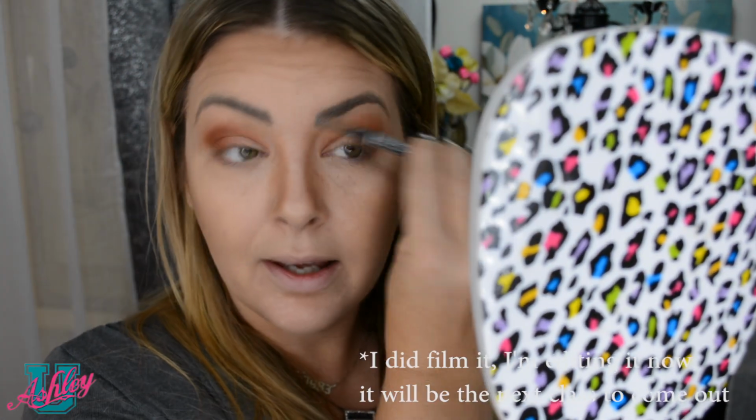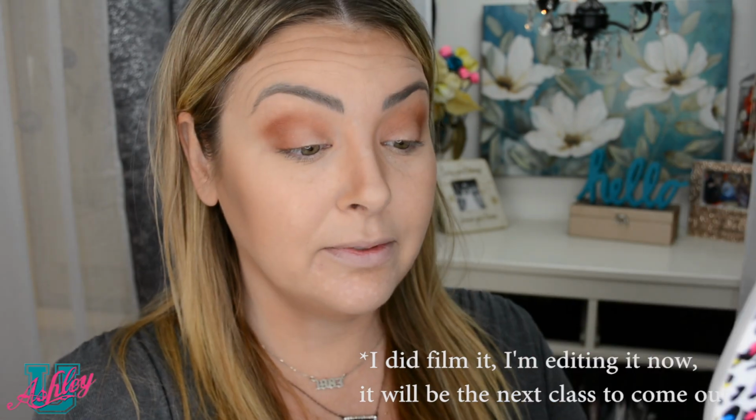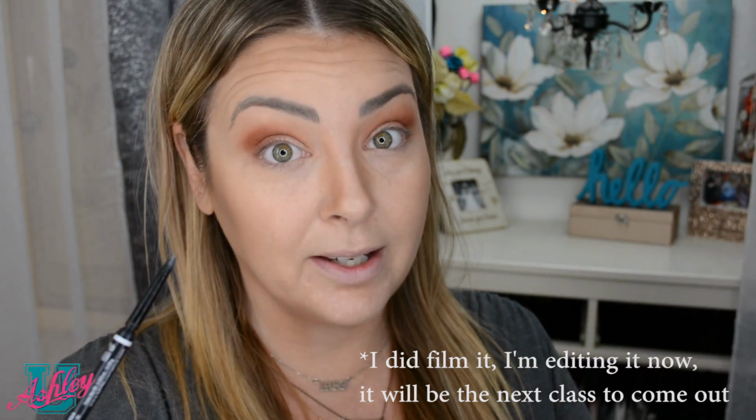I do my brows. This is the NYX Micro Brow Pencil. I really, really do like it. There's also one by CoverGirl that I recently did a class on, and I compared the two, and the NYX one's a little more expensive, and they honestly did pretty much the same thing. So I've just been switching back and forth between them.